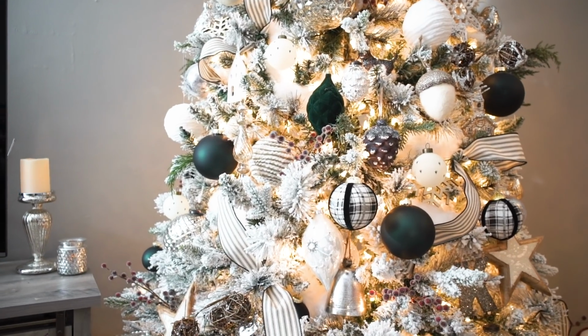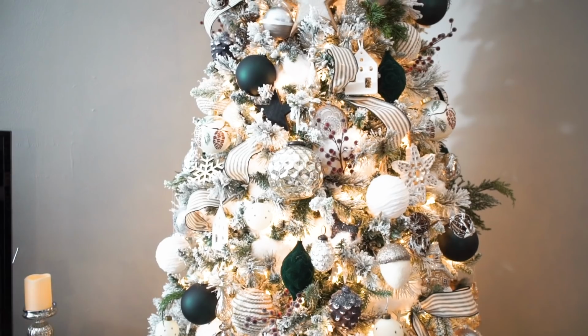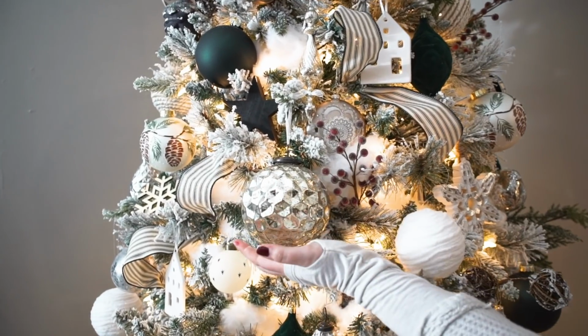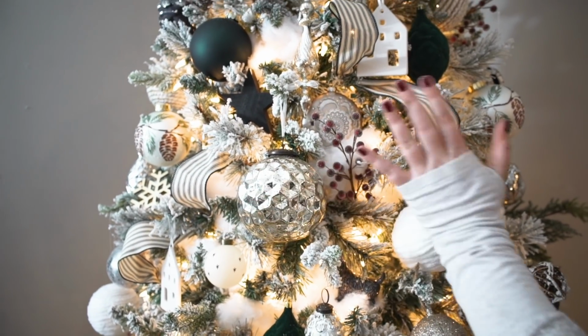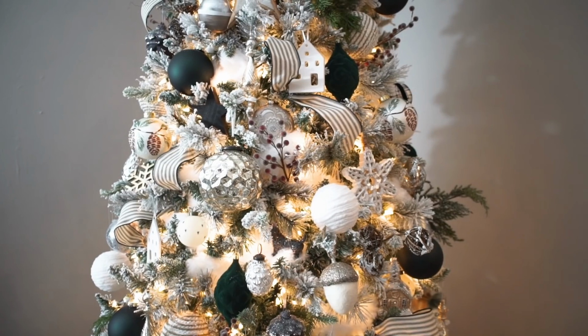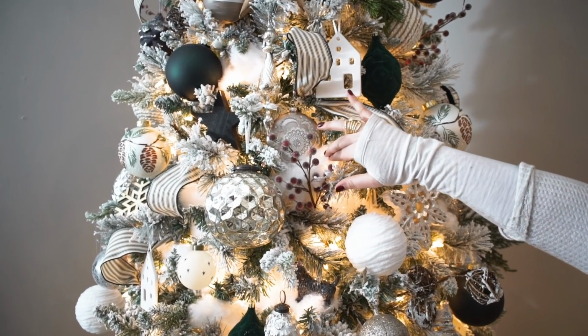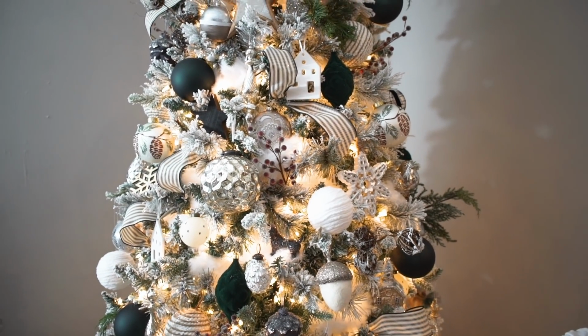I mentioned ribbon and tons of beautiful picks sticking out. That's definitely what I did on this tree, and I put really large ornaments. I don't know if you guys can tell, the scale of some of these is extra oversized. And a lot of you have asked me, what is this white stuff all over the tree? These are actually Dollar Tree dusters that I use to fill in the gaps and look like snow.